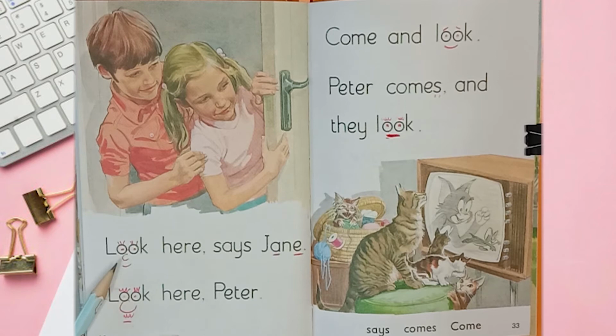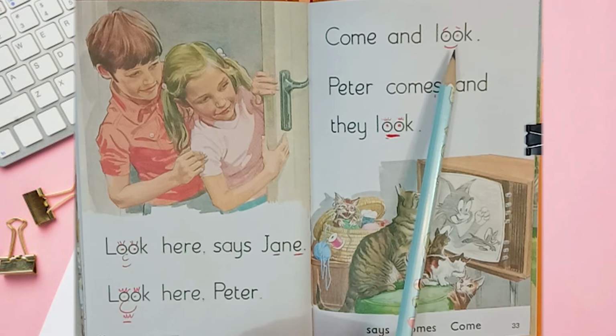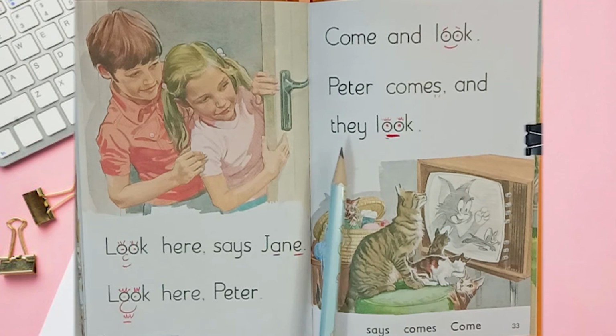All right. Look, here. Says is a sight word. Says, remember that, says. Look here, says Jane. Look here, Peter. Come and look. Peter comes, 1, 2, and they look.